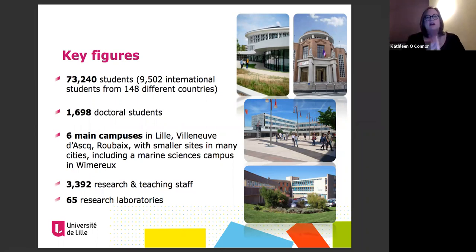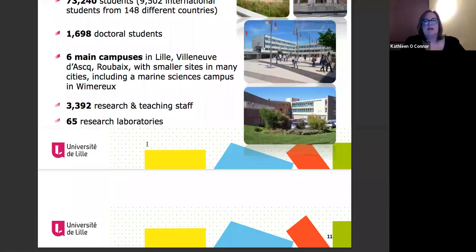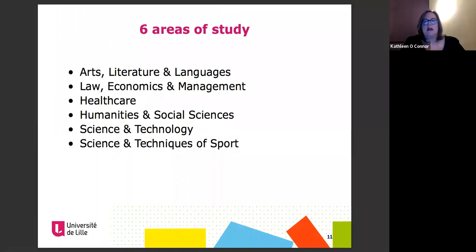We cover all areas of study: arts, literature, and languages; law, economics, management; health studies, so that includes dental, medicine, and pharmacy; humanities and social sciences; science and technology; and then also sports sciences. So we have all of these areas of study. There are some things we're still missing, so we don't have veterinary science, for example, or theology.